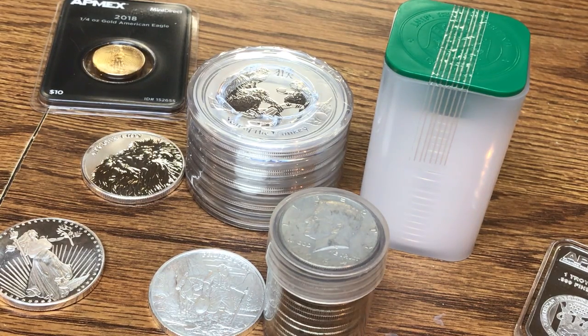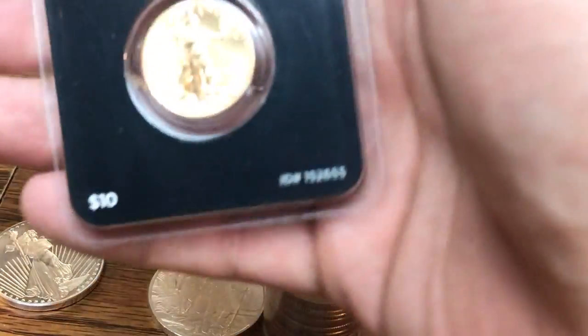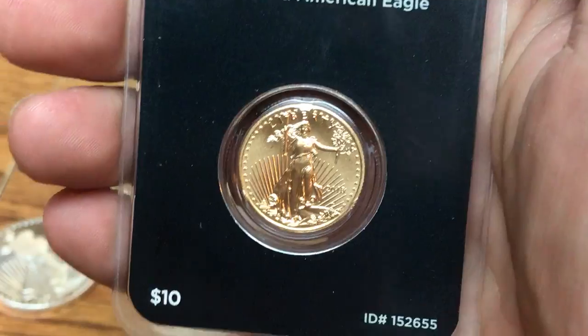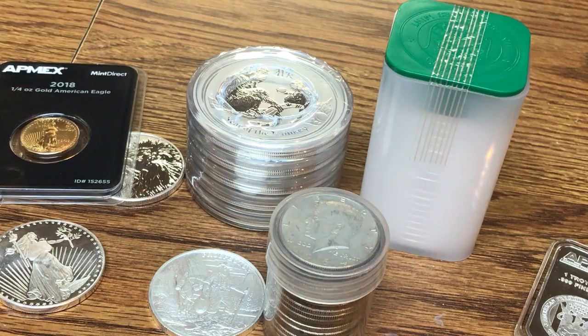Let me know what you guys think about stacking silver. And maybe you are stacking gold right now. I think gold is really expensive, so I'm not buying a lot of it. I'll probably buy some gold with my eBay Bucks certificate when that comes, I believe in October. But let me know what you guys think.